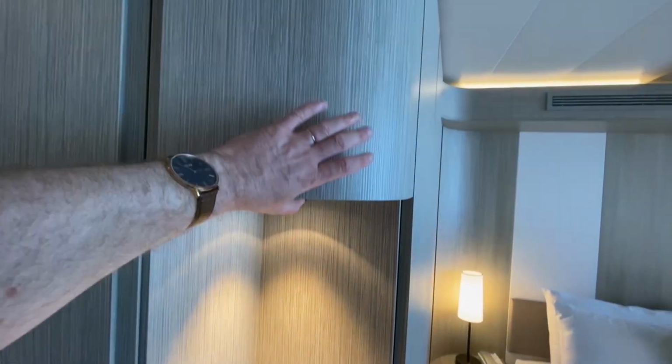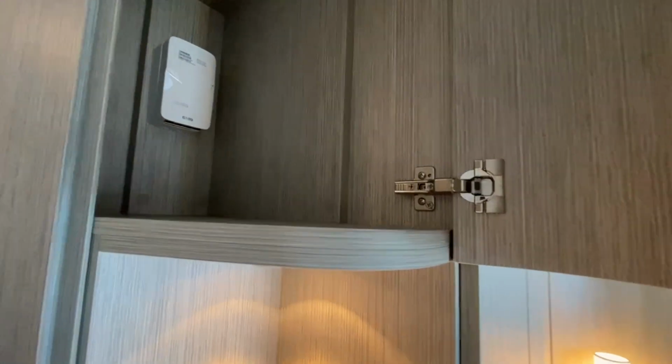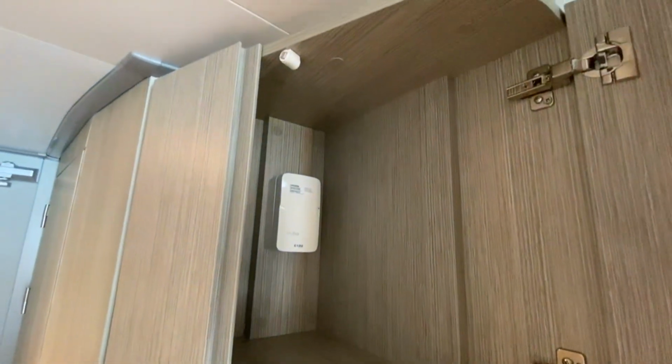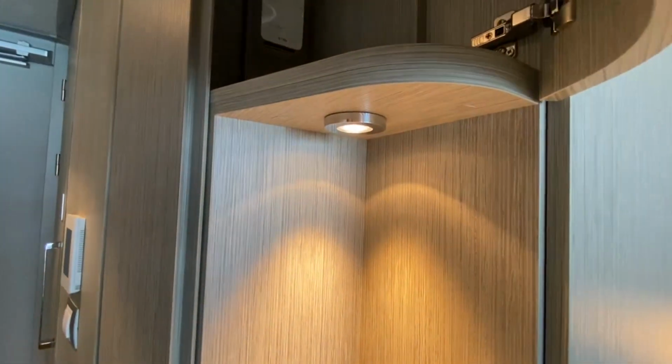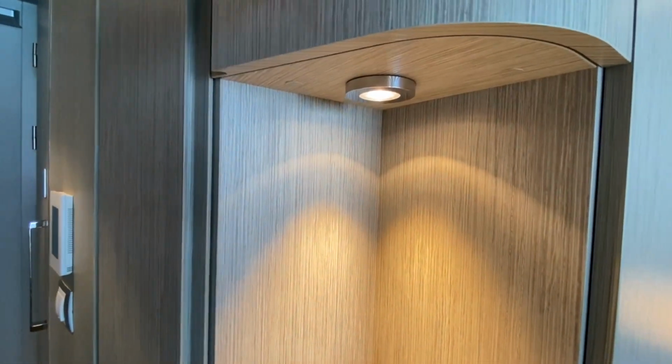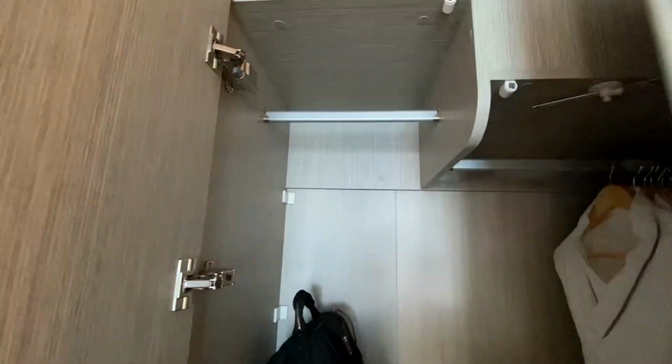I think there's cupboards up here, so this whole panel section, oh there we go, has little nooks and crannies where you can put bits and pieces. I suppose it's just nice to have things all put away. Coming around, let's have a look at the main wardrobe here. So let's open the main wardrobe and see what we've got.